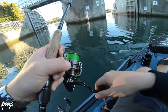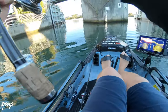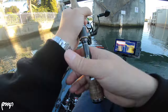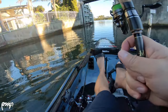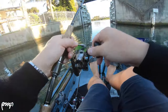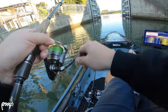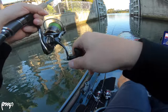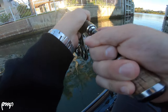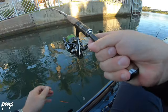All right, so we are just doing our Exist test and I've thrown out a mussel lure on the 2015 just off this concrete wall, and it did not take long. I think it was about three casts in and we hooked up. I've used the 2015s for quite a while now and I absolutely love these things. Always super smooth, super reliable.